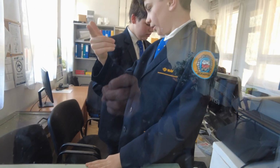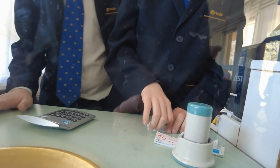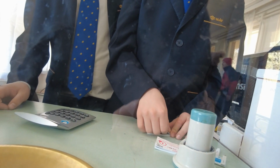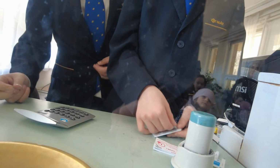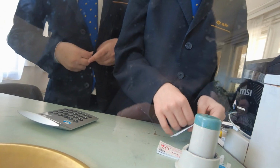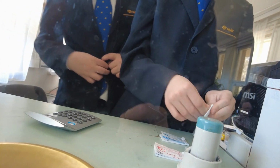One ticket? Where does it stop at? It goes down the mountain? No, it goes up and then it turns around and then goes down. I'll do up and down. Okay. It will be 1,000. Can I pay with credit card? No, just cash.